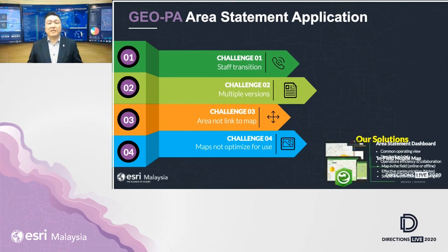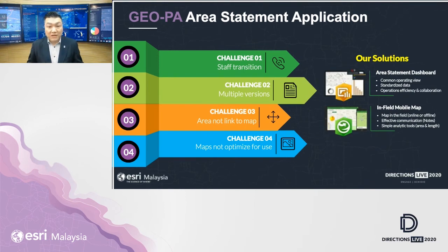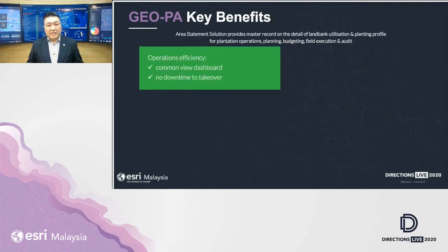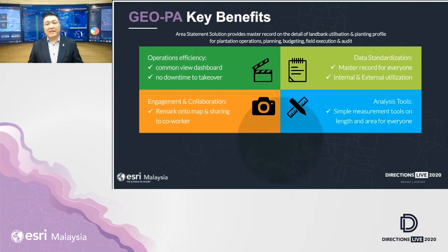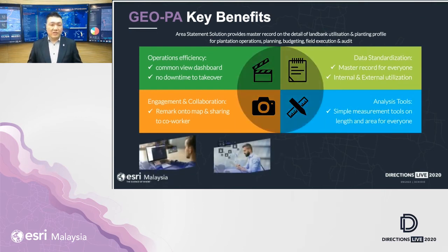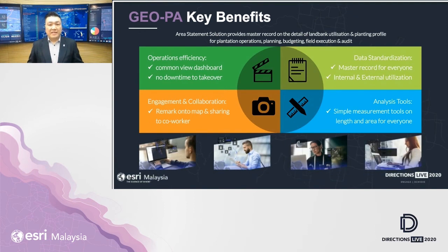So our solution that can help with this issue is to deploy an easy-to-configure area assessment dashboard, creating a digital twin of your area assessment on the cloud, showing the master record of land use changes and planting profile, all validated through the ArcGIS software. Anticipated benefits are increased operational efficiency, data standardization used across the organization, better staff engagement and collaboration, and a simple measurement tool for use in the apps.